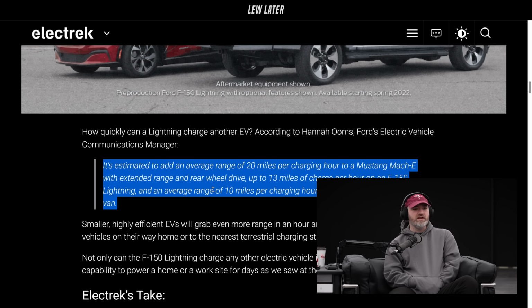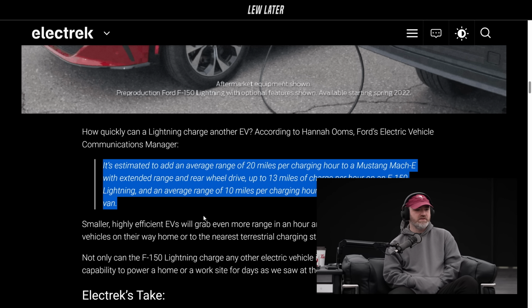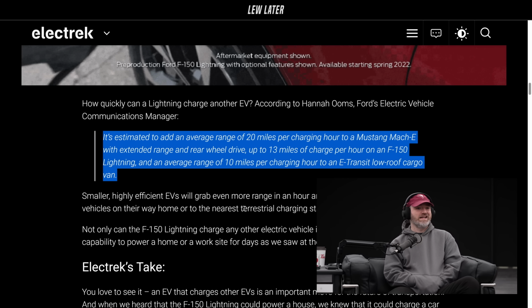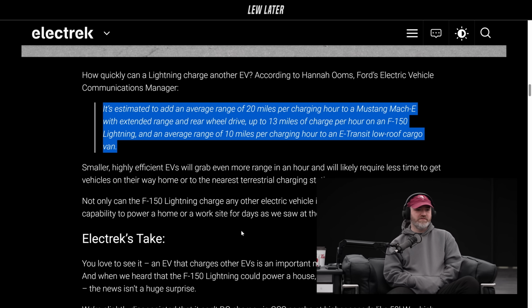So what do they say? It's estimated to add an average range of 20 miles per charging hour to a Mustang Mach-E with extended range and rear-wheel drive. Up to 13 miles of charge per hour on an F-150 Lightning. So that's Lightning to Lightning. Smaller, highly efficient EVs will grab even more range in an hour.